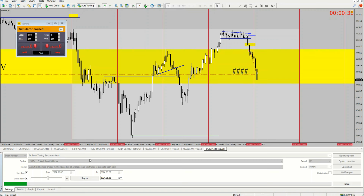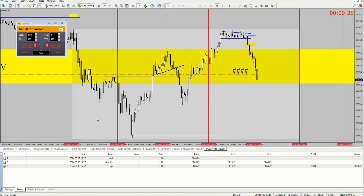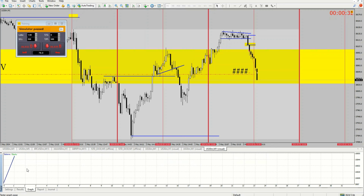And now once you are done, I love this tool, you can go to the results and you will see your results, okay? Because of the lot size, we just made $50, okay? When you go to your graph, you'll see this is how your graph goes up. It's only one trade and it's a win, okay? So you can analyze your trades.